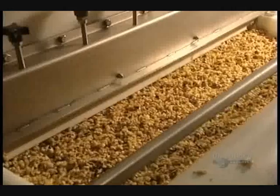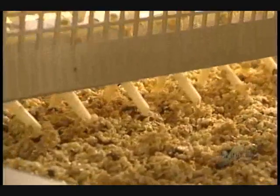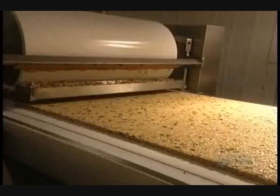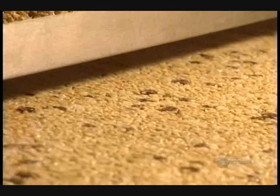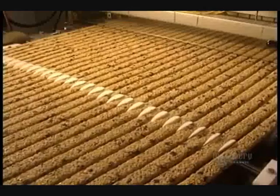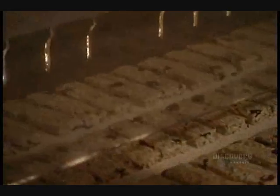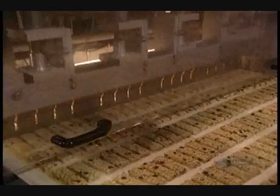and then the preparation is spread out. Here they add chocolate chips to the preparation. The mix is compressed to the desired bar thickness by this roller. The bar separator then divides the mix into 35 equal strips. And then a guillotine cuts the bars to their proper length.